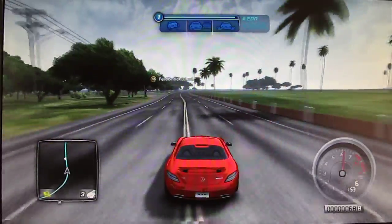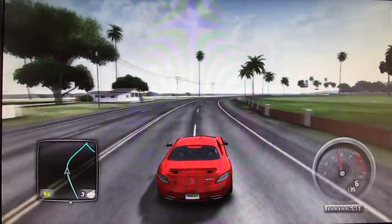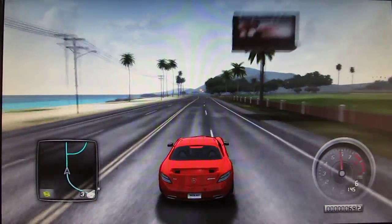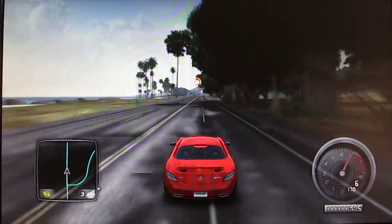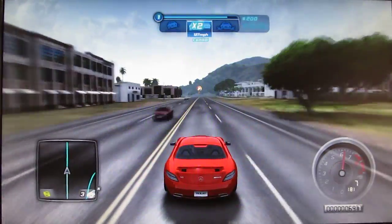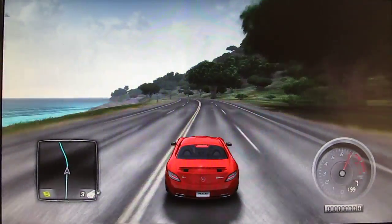This thing corners really well too. I mean, it corners relatively flat. It's very, very good. As you can see, my SLS is red, which is pretty cool. I've seen a couple of SLSs, including one in this color. I've also seen a silver one, and maybe even a black one. I don't remember exactly, but I do remember I've seen like 3 or 4 of these in real life, and they are quite rare to see. These are absolutely amazing pieces of engineering.